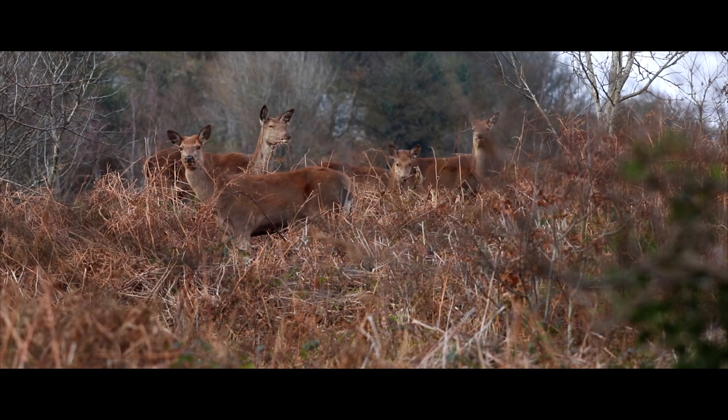Deer sightings are becoming more frequent on the eastern slopes of the park. They've probably moved over from the nearby Macclesfield Forest.